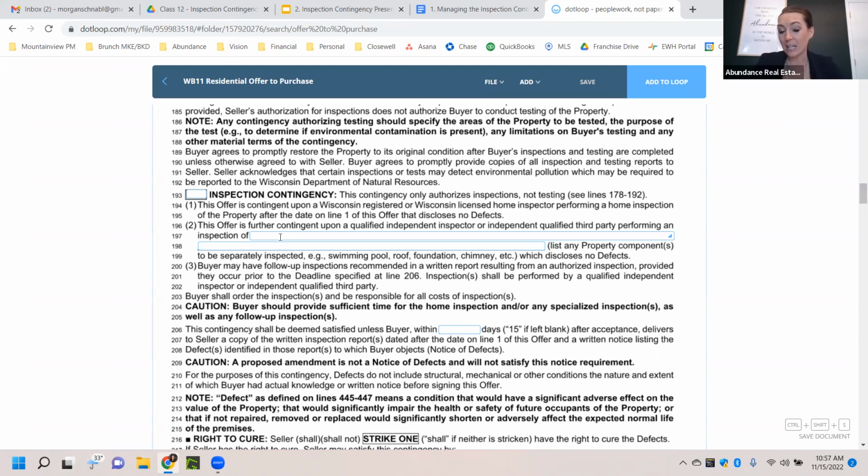I could have it done immediately. Or in the event the inspector does not recommend the secondary foundation inspection, I still am able to have one. That was the best way to protect the buyers.